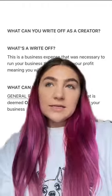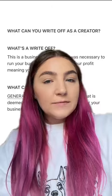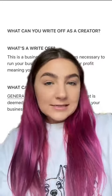If you're a creator who is confused about taxes, just stop right here. Give me a second. We're going to talk about write-offs because this is how you're going to save money on taxes, and we love to save money.